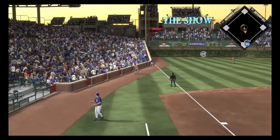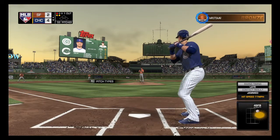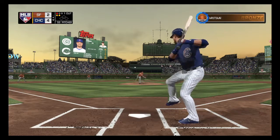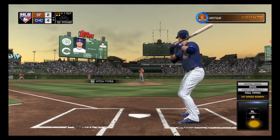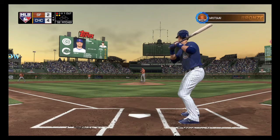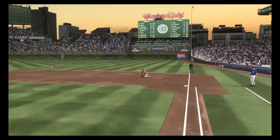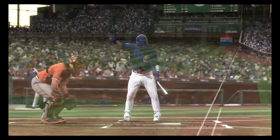Longoria has room in foul territory. Ready to deliver the 1-2. Again, he sends it out of play. Well, when you're hitting with 2 strikes, you're just in battle mode. Right there, he gets a breaking ball. He just fouled it off. Got a piece of it and stays alive. But good hands over there at first, and that becomes out number 2.